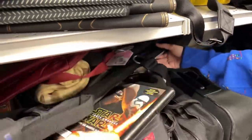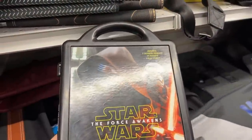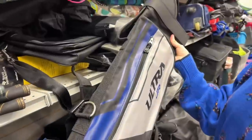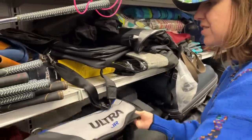Hopefully we can find, we got a Star Wars guy hidden down here in a Sonic little luggage case. Yeah. Book and magnetic playset. Includes 2 coloring books, 30 magnets, and 6 play scenes. That's all you need in life. Whoa, that's pretty sweet. Also, that's a pretty cool little junior. Yeah. I thought it was a Sunday bag at first. Yeah, so. All right, updates to come.